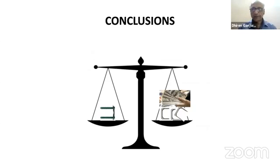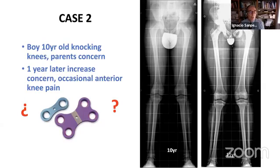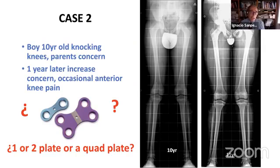Okay, so let's go to the second point. It's a boy, age 10, who has knock knees. The parents are very concerned. We tell them that it's on the limits for surgery, and the only thing is that if he had pain, we would consider it seriously. So he came back 1 year later complaining of anterior knee pain. We don't know if it's because of the suggestions to the parents. And the question to the panel here is whether you are going to use one 8-plate or two tension band plates, or are you going to use a quad plate rather than a single plate?